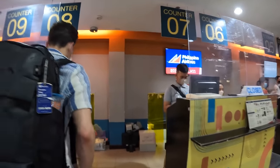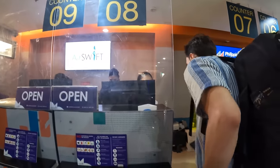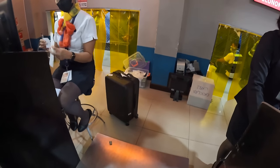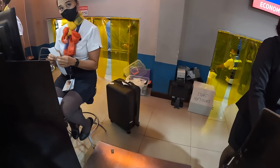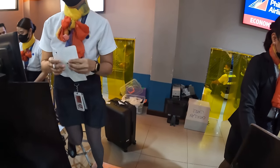789 counters. All right. This one we need to check. All right, we got the bag tagged. Hopefully we see that right over there in El Nido. How many seats are there on the plane? 48 seats and all full. 48 seats, all right, perfect. Almost.